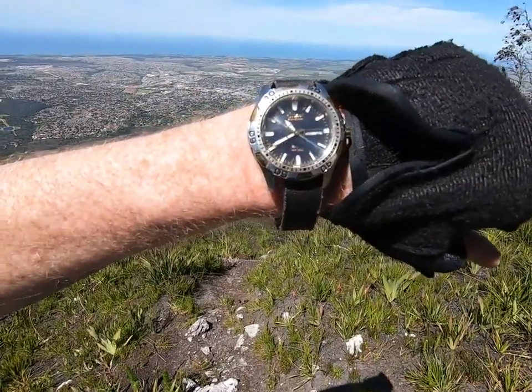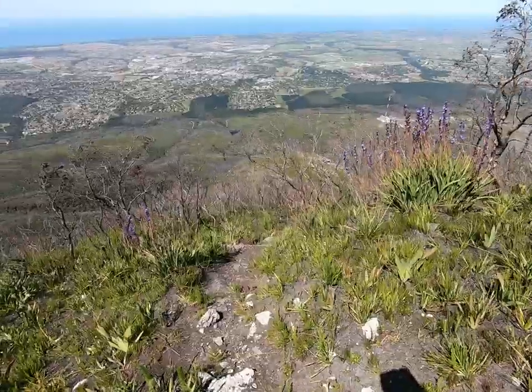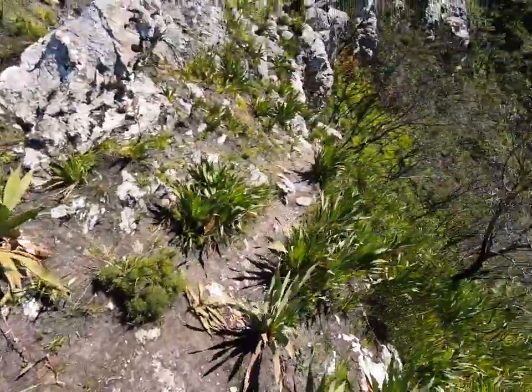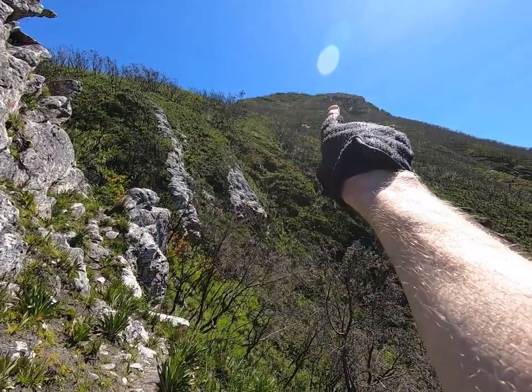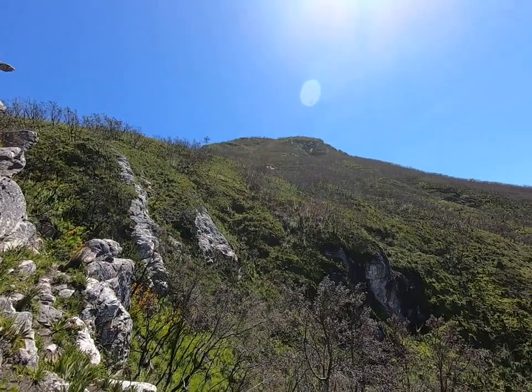Okay, it's about 22:11 on my watch, and that's where we've come from, and this is the way ahead. The top is right over there. It seems very close, but it's still quite a bit to climb.